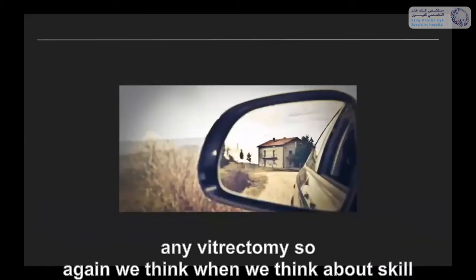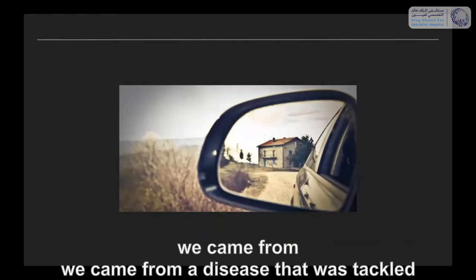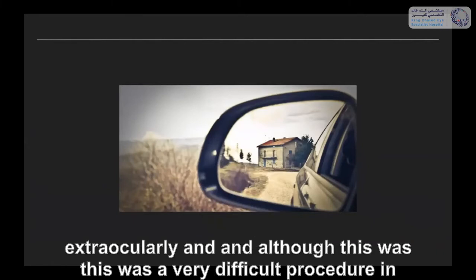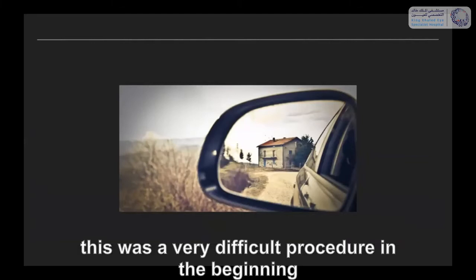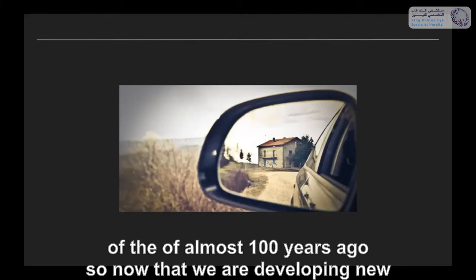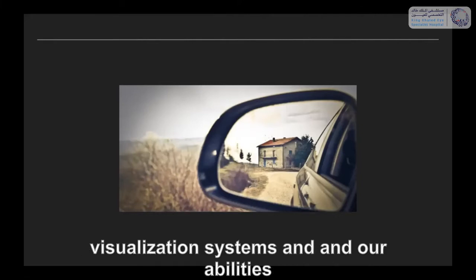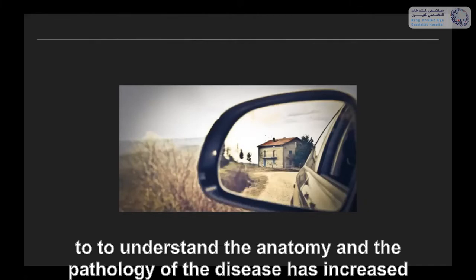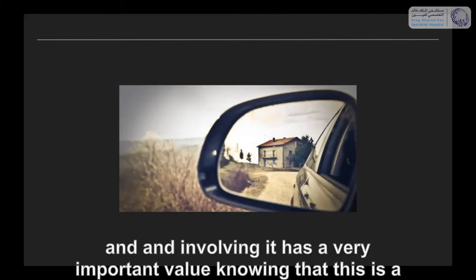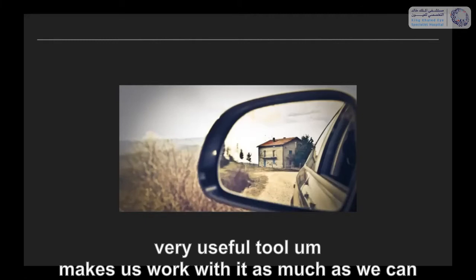So again, when we think about scleral buckle, the general concept here is that we want to remember where we came from. We came from a disease that was tackled extraocularly, and although this was a very difficult procedure in the beginning, there was a good success rate almost 100 years ago. So now that we are developing new technologies, new techniques and different visualization systems, and our ability to understand the anatomy and pathology of the disease has increased, I think that looking at what we had in our hand and evolving it has a very important value. Knowing that this is a very useful tool makes us work with it as much as we can.